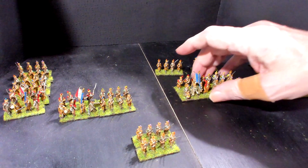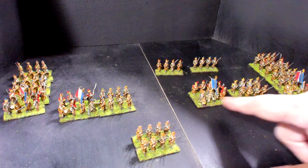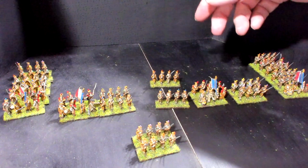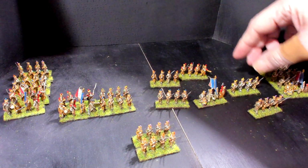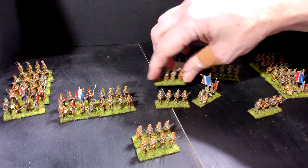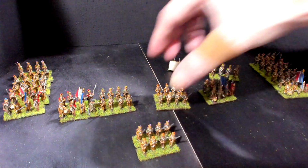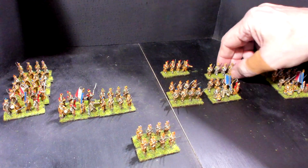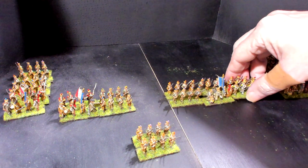Now I could have, as an alternative, done a single base like this, a single base like this, and then 2 additional bases like this. And I could have made them maybe the elite companies. Right? I could have put the line companies together, because those would represent the 4 line companies. And then I could split these off. So when they form line, it could go like that.